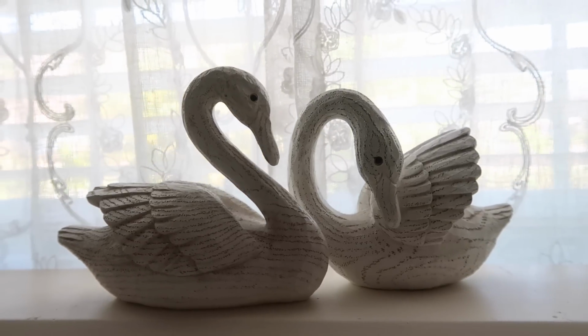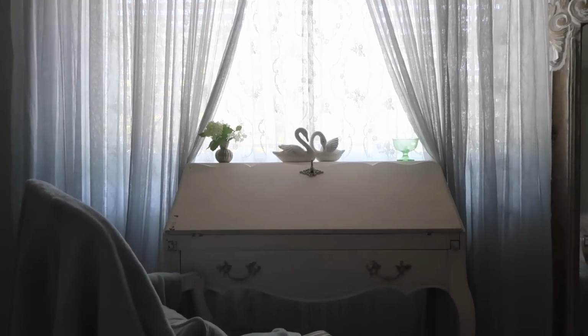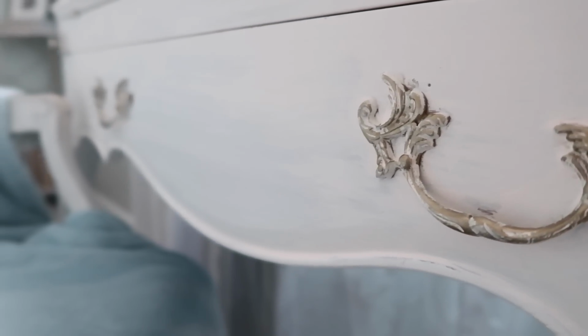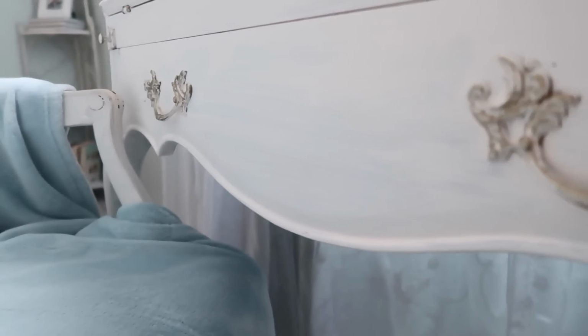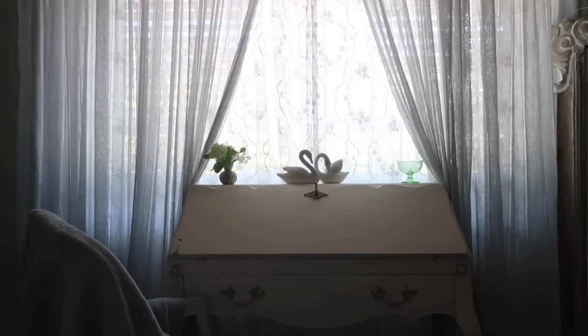And then I ended up putting these beautiful swans in the middle and this little faux floral arrangement with some greenery in it on the top. I ended up gilding the handles on it. I gilded the faux key. It just looks beautiful to me. At first I didn't have anything on there, but since then I have done that, and I just love the detail that comes out whenever you gild anything. Then at the base I did the little feet as well. So overall, when you walk into this space, it just looks beautiful.